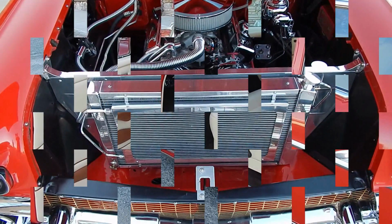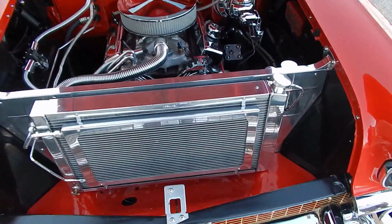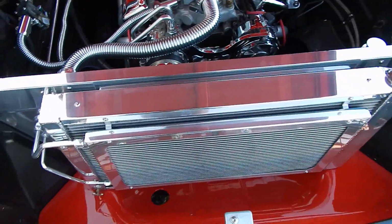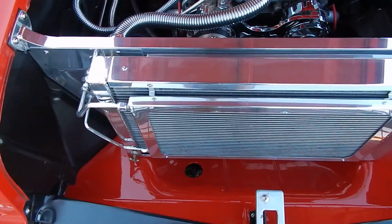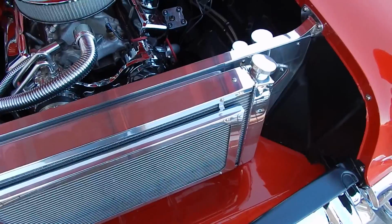Let's take a look under the hood. It's a nice '57. It's got a Mattson radiator and core support. It's an engineered combination, expanding core technology so that you won't end up with the leaks like you typically would with the other radiators.